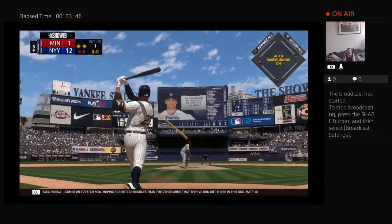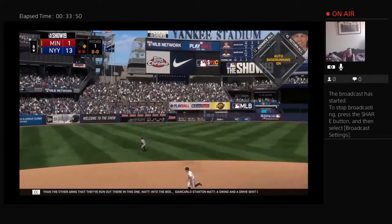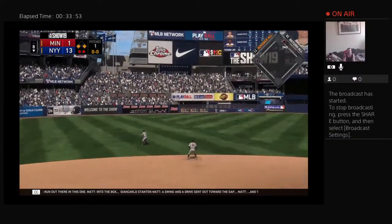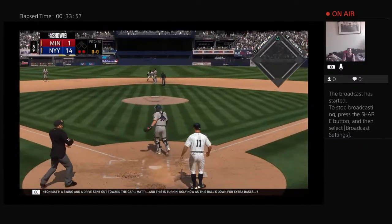Into the box, Giancarlo Stanton. A swing and a drive sent out toward the gap. And this is turning ugly now as this ball's down for extra bases. And a relay home. Throw won't get him.